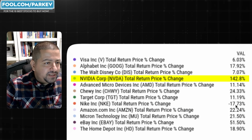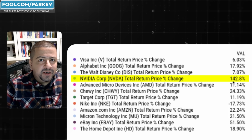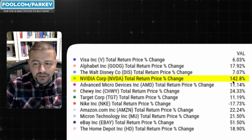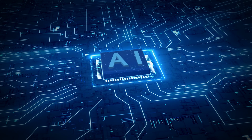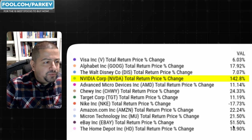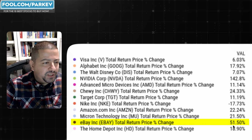The best performing stock year to date has been NVIDIA. NVIDIA has done phenomenally well year to date in 2024 and 2023. Of course, NVIDIA is benefiting from the rising effectiveness of AI. One of the more surprising outperformers is eBay, which is up 51% year to date in 2024.